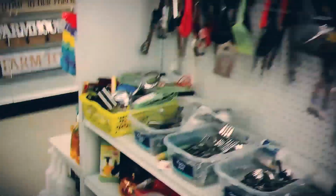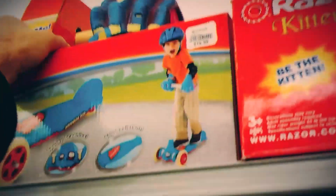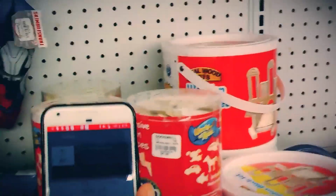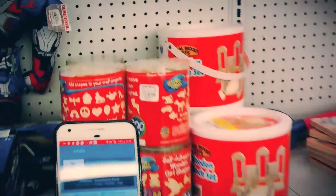No rank on that last one with ones in stock. Definitely a no-go. I've not had much good luck on the toys here. See if I can scan one of these. Where is it? Right there. 35.